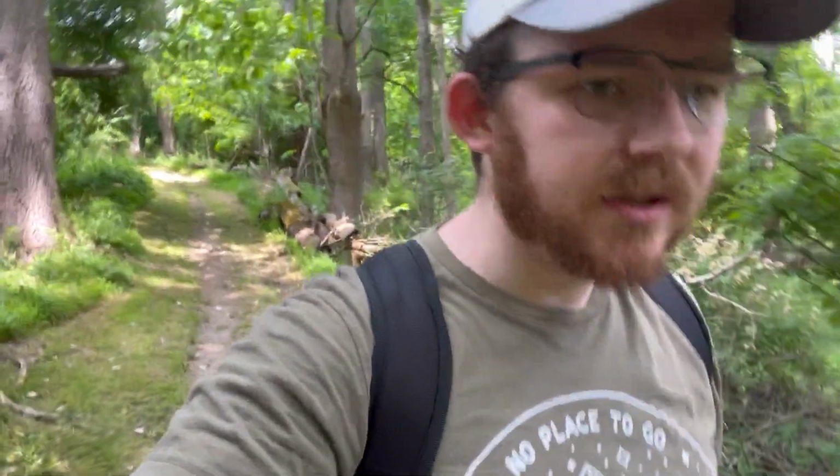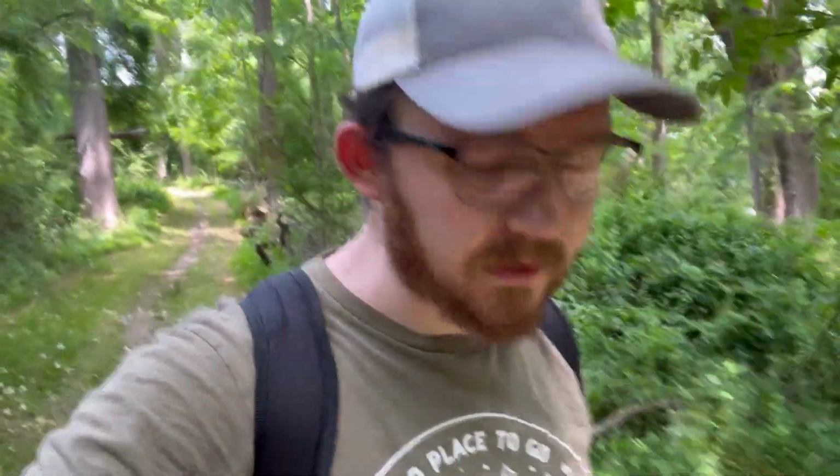All right, we're going back down the hillside. It's hard to see on the camera, but if I tilt the camera level like this, you can see it kind of goes up. So we're heading back down here, and yeah, it should connect us with maybe the arrow trail or something like that. We'll see in a second.